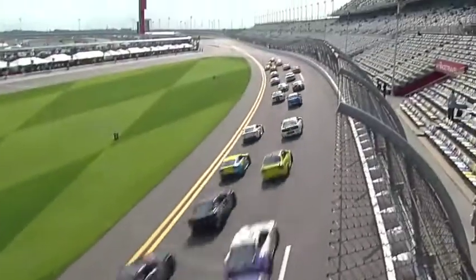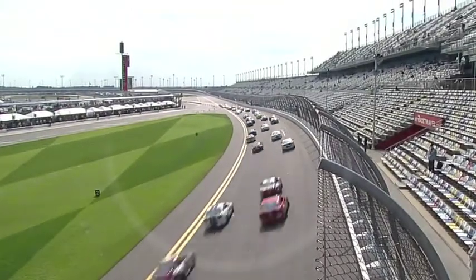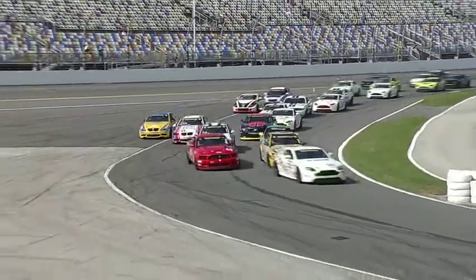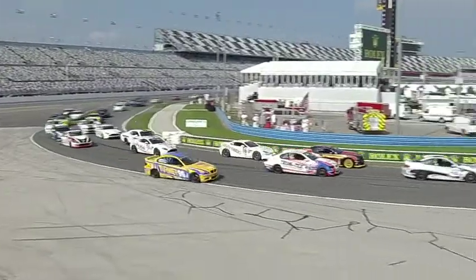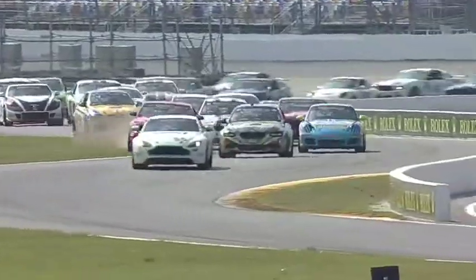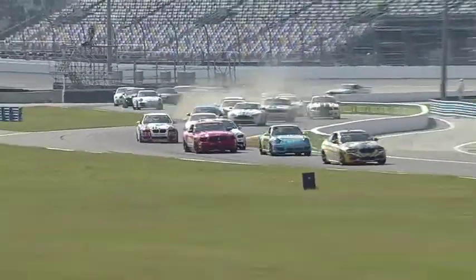That it is, and we are green at the BMW Performance 200 at Daytona as Aston Martin leads them down into turn one from their first ever pole. Jade Buford down there takes that pole position and takes the car to the lead. It looks like Al Carter may have made a great start there. I think it is. Yeah, the 45 car. He is up to second.